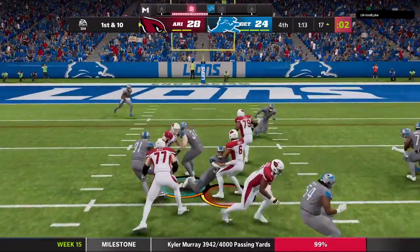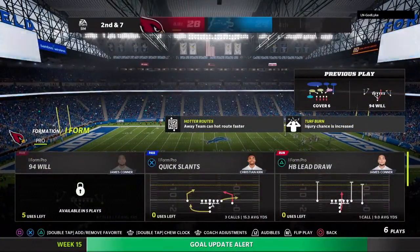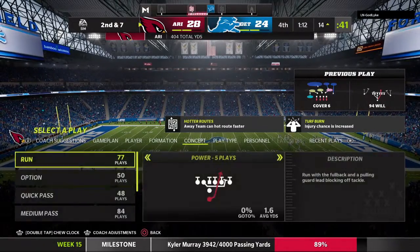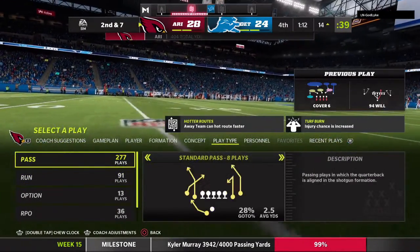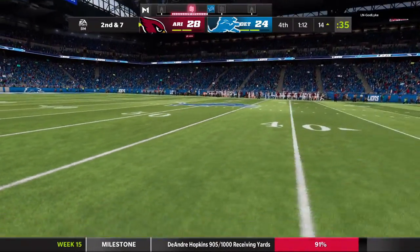They'll try and run some clock here as they keep it on the ground. The Lions will use the first of their timeouts as they'll talk things over prior to this upcoming second down play. It'll be a 3-yard gain, and it'll make it a second down.